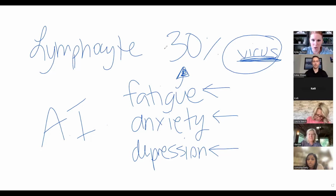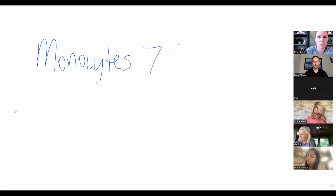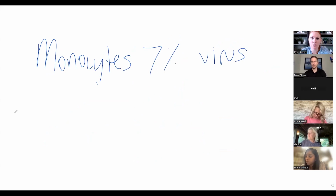That's the lymphocyte marker. The next marker we're going to look at are the monocytes. Magic number is 7%, and it's the same for monocytes as it is for lymphocytes. This is a viral marker. If it is above 7%, we're looking at a virus. Again, I don't know, I don't care. But here's the fun part.